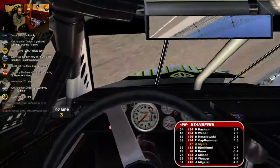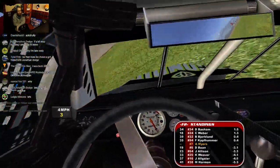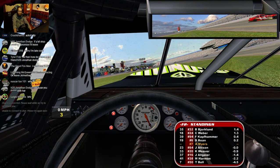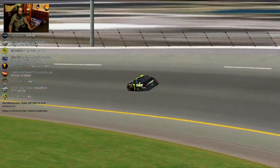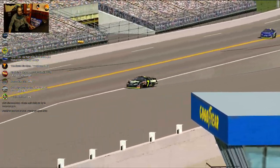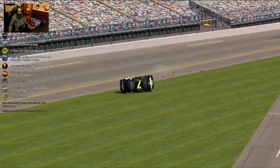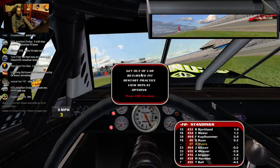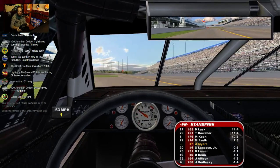Keep it under 55. Keep it under 3,500 in seconds. Well, I flipped. Just harder than he did. See, I never got over that time. Alrighty. Let's try another attempt with cockpit view.